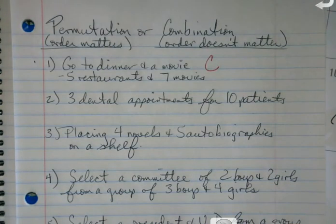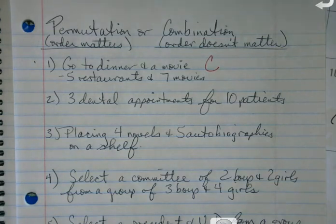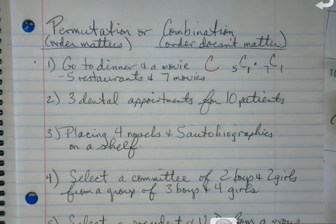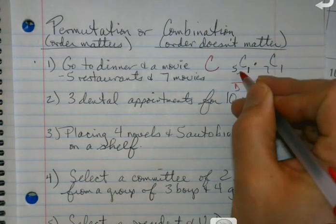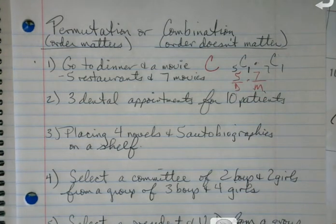Okay. Now, if you were actually going to calculate that, instead of having to go through a whole bunch, because you've got 2 separate things going on here, if you were going to go to the calculator, you'd have a combination of 5 restaurants, pick 1, and a combination of 7 movies, pick 1. That's the longer way to look at it. If we just want to use common sense, we go, well, I'm going to dinner and I'm going to a movie. There's 5 picks for dinner and 7 picks for a movie, and I just multiply them together. These will get me the same thing. I don't care which way you do it. If you can look at it with common sense and make it work, then do it with common sense. But if you want to do it with the other things, you can.